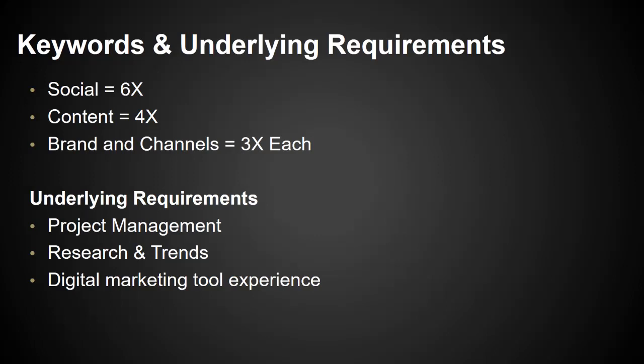Going back to that job description, I went through and did a Control F, which can be very much your friend, because you can see not only how many times some keywords show up in a position description and requirements, but you can also see how much that shows up on your resume. So if you don't have social and content and brand and channels in your resume, you're going to be far more likely to end up in that 50 or lower range.